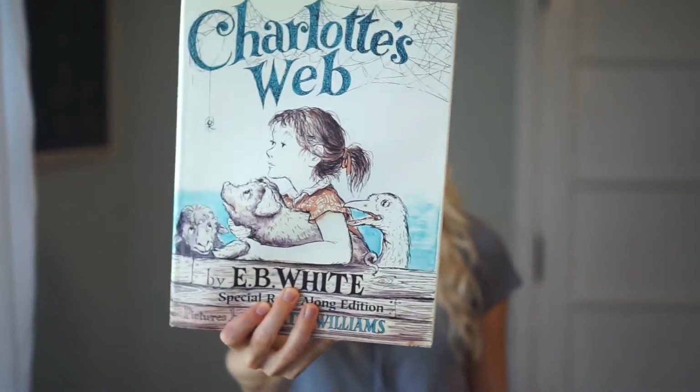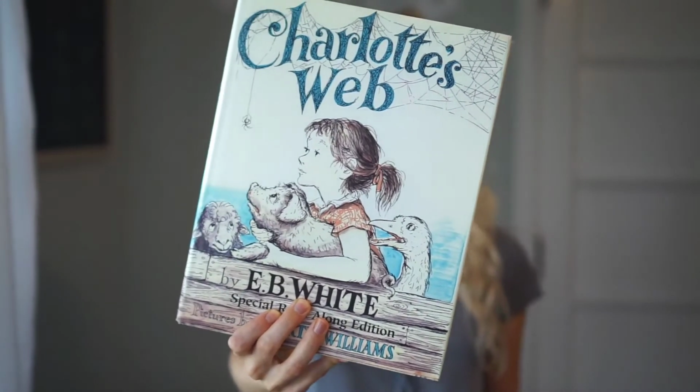They've really loved Charlotte's Web. This is actually a larger edition, but they've loved this book forever. We actually read this book to them when they were a lot younger. I just had a little flip-through book of it, and they love the story.